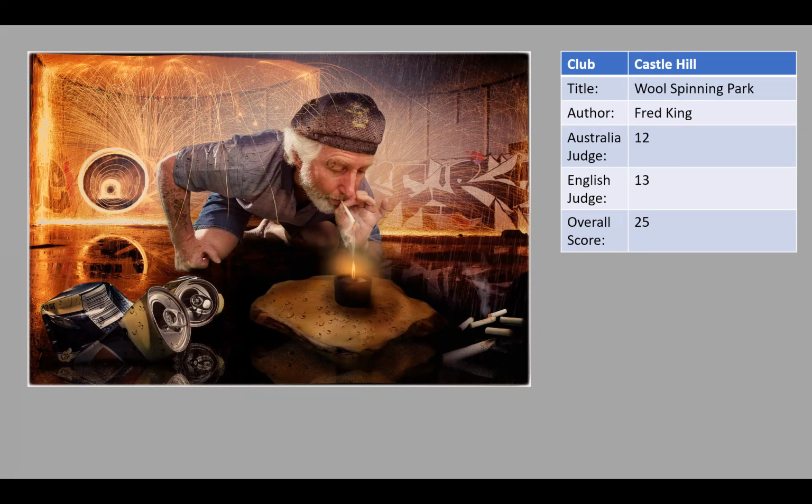Yeah, I was attracted. I mean, the stuff that attracted me to this picture wouldn't normally attract me to a picture. So it's the messy cans, it's the cigarettes, it's the mess of the picture that attracted me. I love the spinning wool going off in the background. I think that just adds a little bit of interest to the background of the picture. I love all the sparks flying through, even though I'm still trying to work out the storyline. I just think I'm intrigued by the picture, hence the score of 13. It intrigued me.